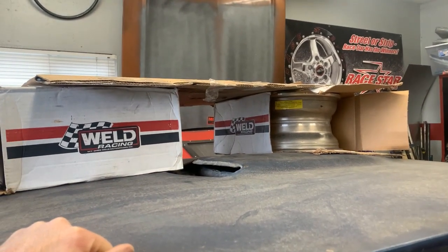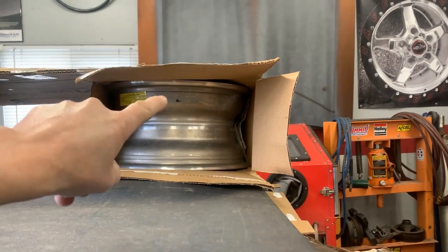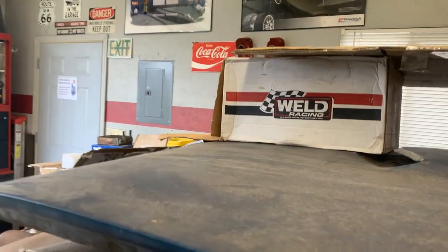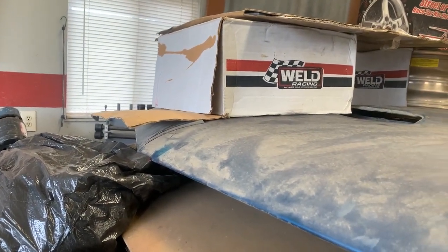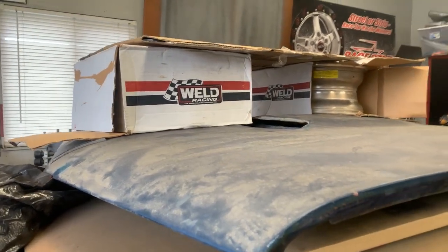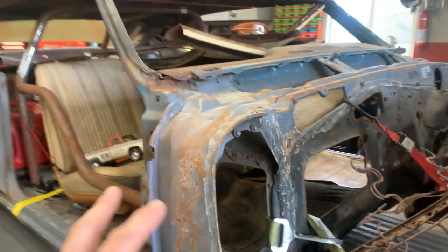I believe these are 15 7s or 8s. We've been arguing, me and the guy that bought it from, if it's a 7 or an 8. Maybe I should get a tape measure and find out. But yeah, so we got a really nice hood here. The emblem, like some of the other stuff, is corroded and whatnot, but maybe we just keep it, you know, since it was original to the car, who knows. Again, so there's some weld wheels that go right there. So anyway, I forgot to mention that.